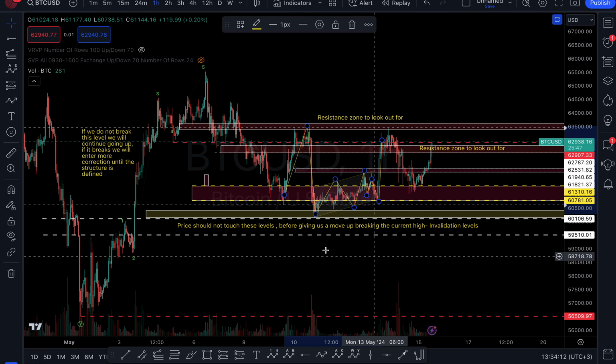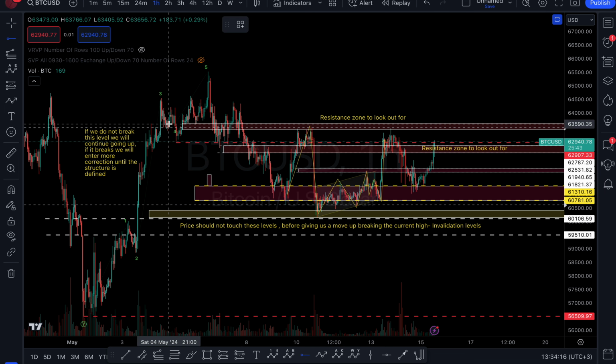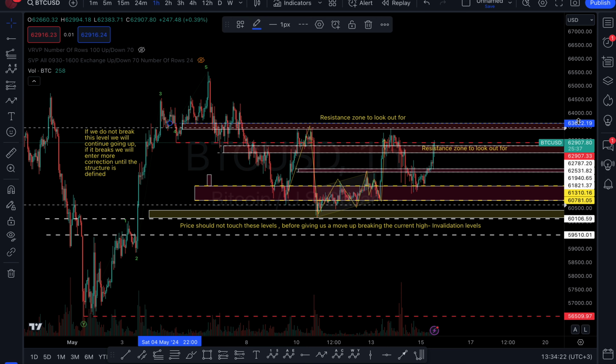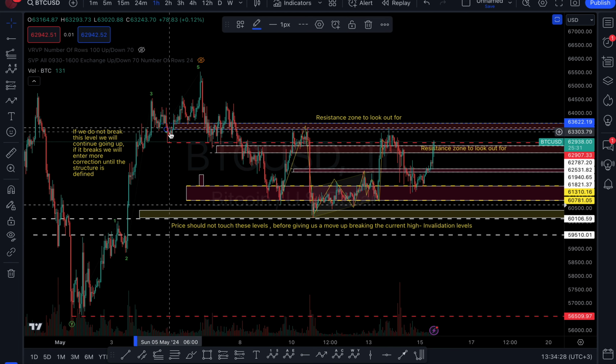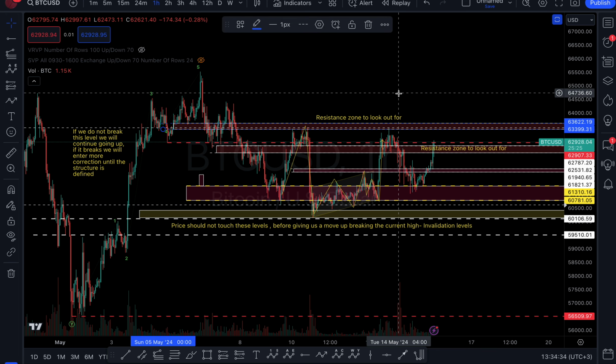I will mark it with these lines so that you see the levels. I'll make them, let's pick another color, something like blue. You see blue appear on the right, so that we follow these levels closely. I'm sorry if the chart looks a little bit messy, but please bear with me on that one.